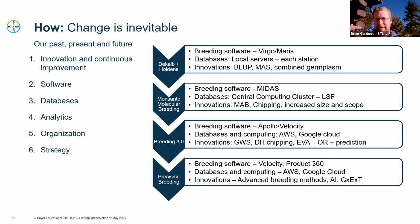I broke this up into 4 different time periods. The Dekalb Holden days is probably the late 90s to the mid 2000s, so like 2005, 2006. Then I would think of this as molecular Monsanto, really Monsanto combining the different companies and the cultures of those companies that they had acquired in the late 90s into a cohesive breeding program. I called that the molecular breeding program. That was probably 2006 to about 2013. And then in 2013, we rebranded it internally as breeding 3.0. Maybe those other two stages are breeding 1.0 and breeding 2.0. We never called it that internally, but we just skipped to 3.0 because it sounds cooler.